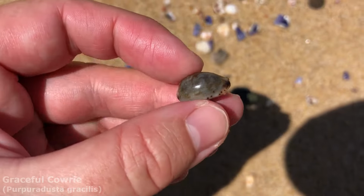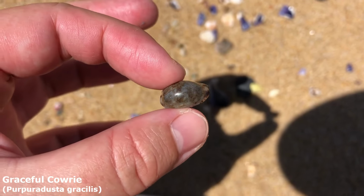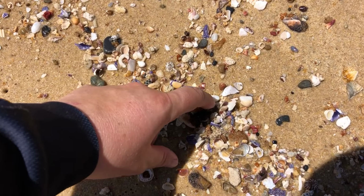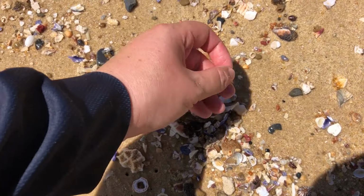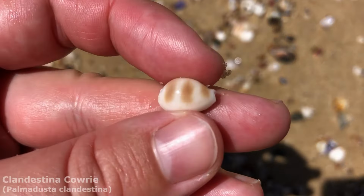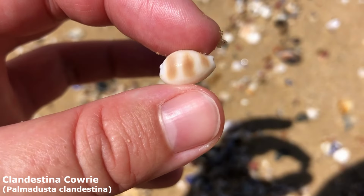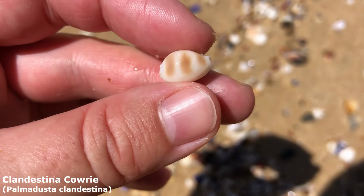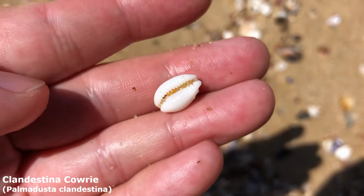I picked up a few graceful cowries today, but they've been a bit so-so, so I think I'll take this one as well. Ooh, no. Hello, you are... a clandestine. A donkey cowrie has black spots, but a clandestine has, not spots. They're supposed to be stripes. These ones just look like spots. My guy, where did the rest of your brown stripes go?